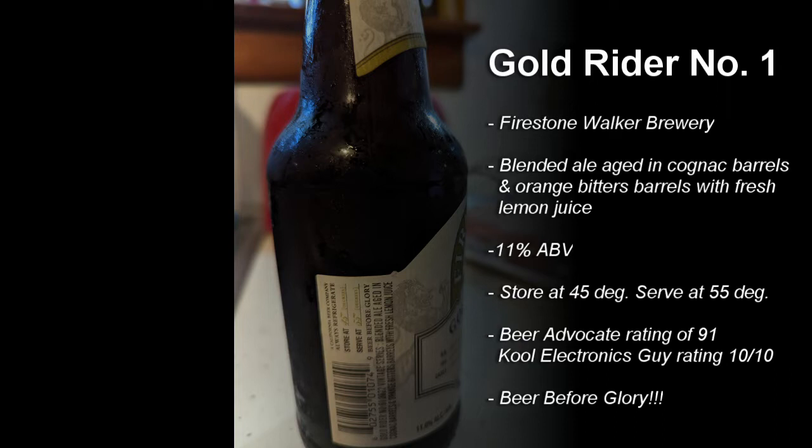Beer Advocate gives this a rating of 91, which is pretty high. Kool Electronics Guy gives it a perfect 10, since it's my favorite brewing company and it's a pretty delicious beer. Please check out this great beer if you get a chance. And don't forget Firestone's motto, beer before glory.